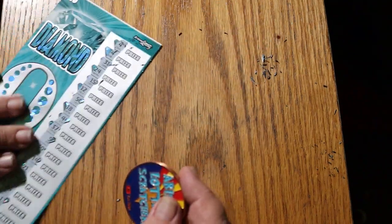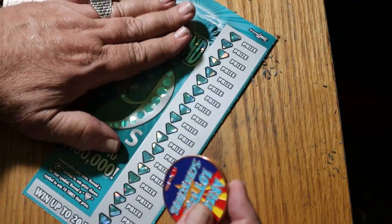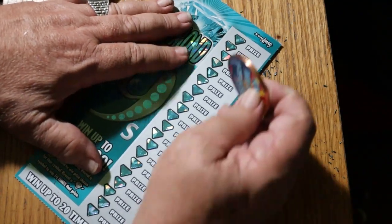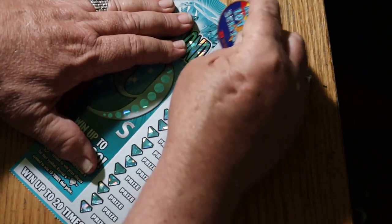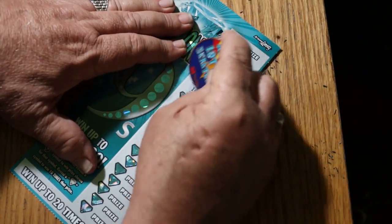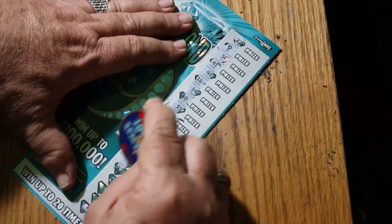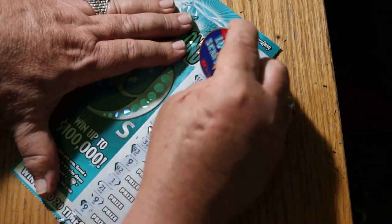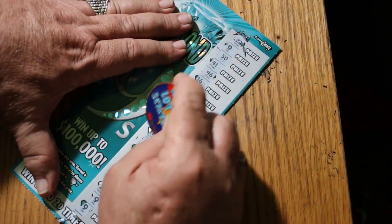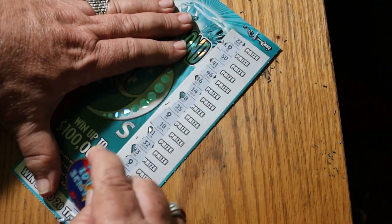Okay. Last ticket of this little session. All right. Here we go. Come on, let's end with a win. And we end with a win. We got a single 9 so far. And 2 9s. 3 9s. 4 9s. 5 9s. Okay. Is this going to be a profit session? What do we got going here? 5 9s.